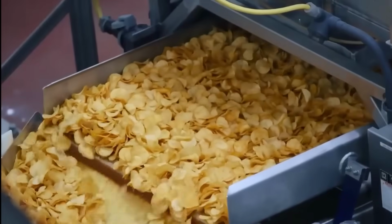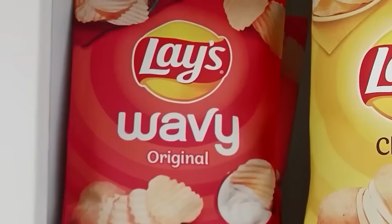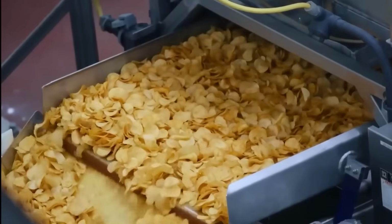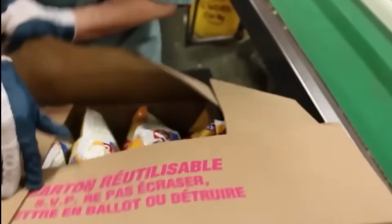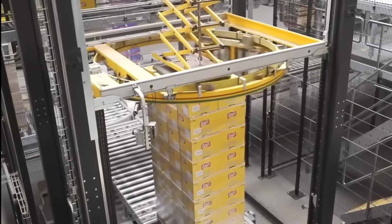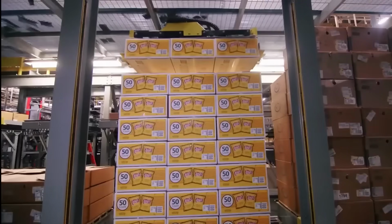Any deviations in weight trigger an automatic adjustment in the dispensing system. After portioning, the chips are directed into the bagging machines, where specially designed Lay's packaging material awaits them. The bags are made from multi-layered, high-barrier film that helps protect the chips from moisture, light, and oxygen, three factors that can negatively impact their freshness and taste. The packaging is specifically designed to extend shelf life while preserving the signature crunch and flavor.